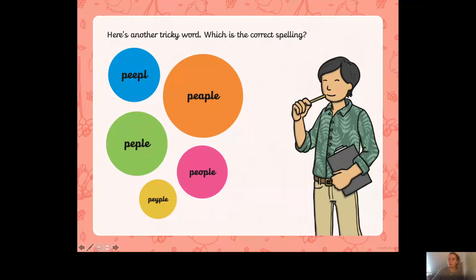P-E-O-P-L-E, people, okay? So say it with me, P-E-O-P-L-E. And again, P-E-O-P-L-E. So that's how we spell people. So let's check if we're correct. Yes, well done, we were.